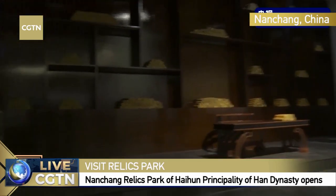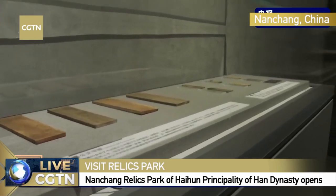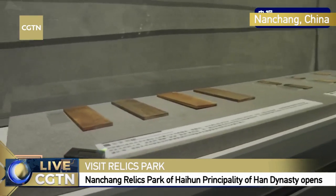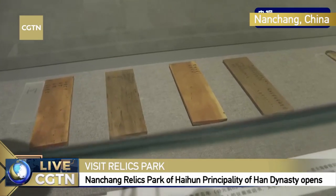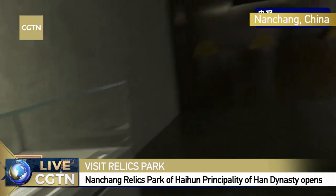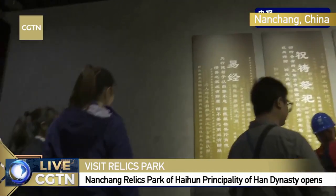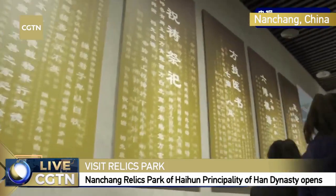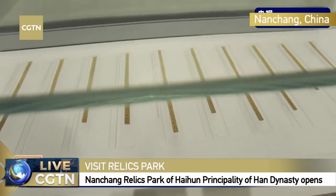We interviewed the Cultural Relics Bureau. Many experts were using very small brushes to clean those bamboo sticks in the water. Those are replicated sticks. We present them in this order so that our visitors can have some brief idea about how those bamboo sticks look like. Now let's have a look at the contents on the bamboo sticks.